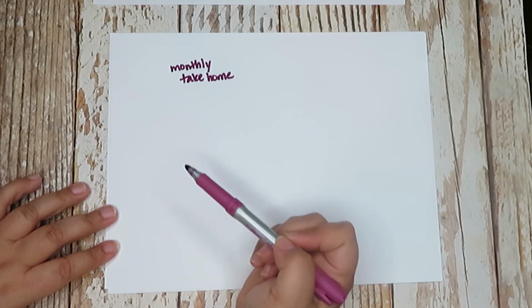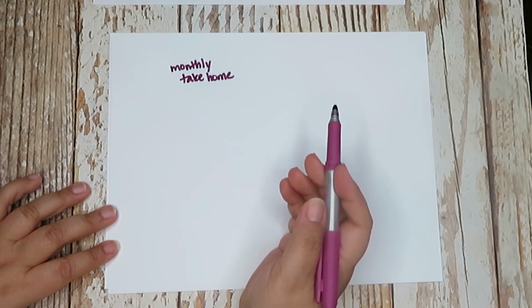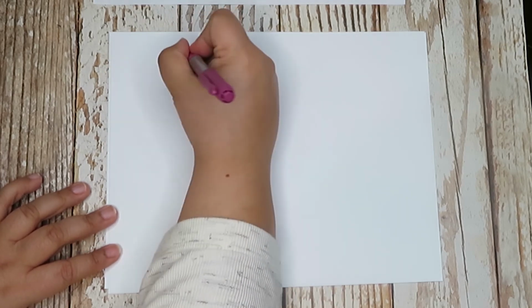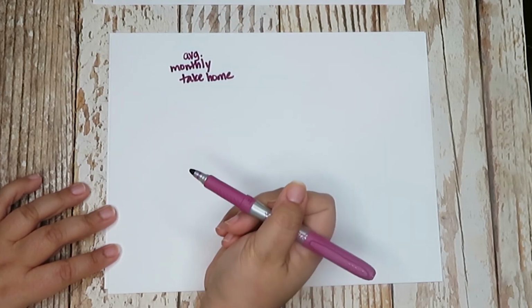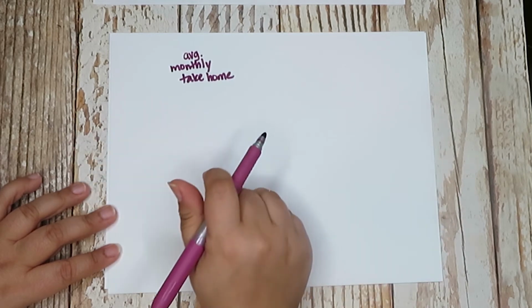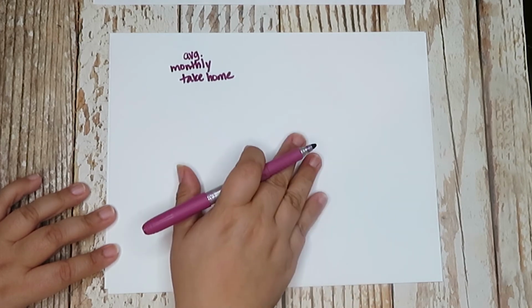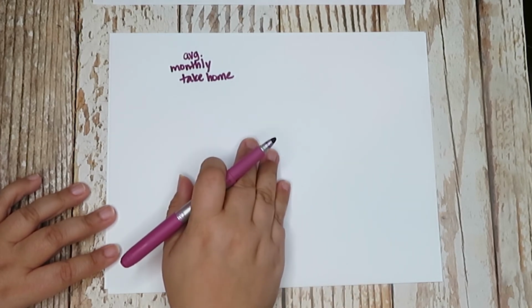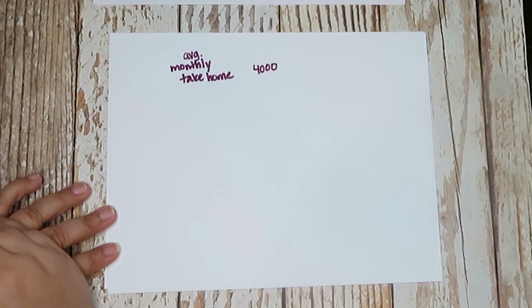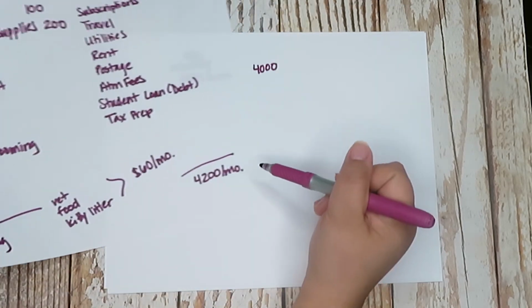Now, a lot of us get paid every 2 weeks, and there are some months that have 2 paychecks and a couple that have 3. What I did was just give myself my average monthly take home. That means I took my yearly take home salary, what I actually get deposited, and divided it by 12 so I knew what it was per month. So let's say per month I get $4,000 per month.